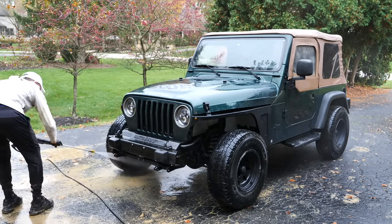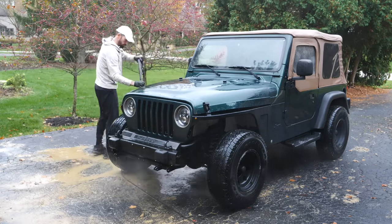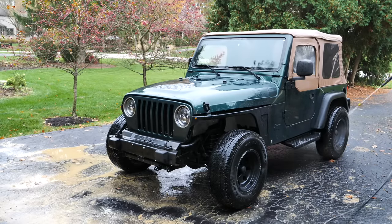And then we're gonna use the foam cannon to spray the surface, get any of that extra dirt that's caked on there to fall and drip off with that heavy soap. And then we're gonna be using the two bucket method to clean this paint.